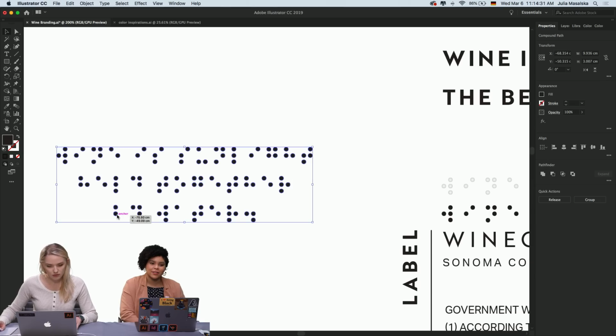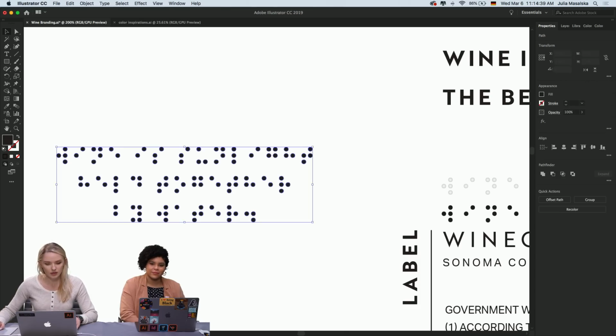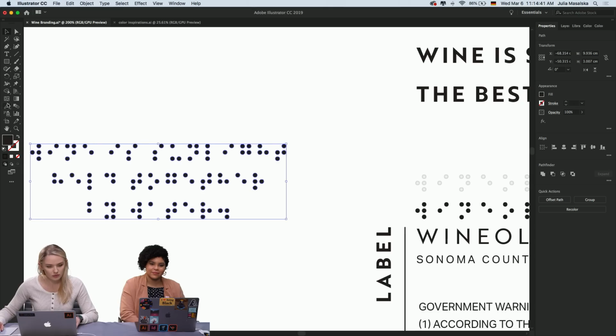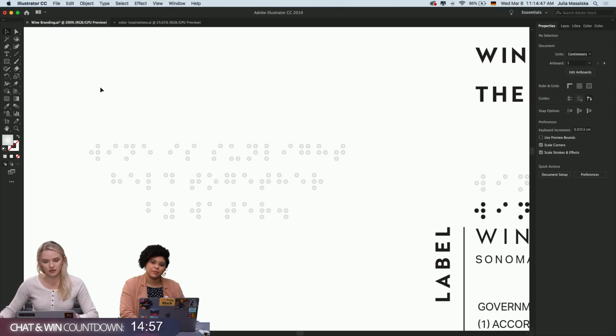And now we need to release the compound path. So they are all single points, single dots. Now we mark them all. Eyedropper tool, and I just apply the effect that I had for those. So that's how you can do it. Beautiful.